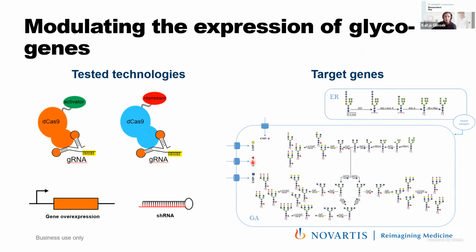Our target genes were, of course, genes that are involved in the glycosylation pathway. And we tested different, so to say, state-of-the-art technologies: CRISPR-Cas technology to activate the expression of target genes, and CRISPR for downregulation of target genes. We also compared these state-of-the-art technologies with more classical approaches such as gene overexpression and shRNA technology.